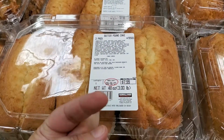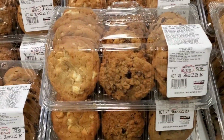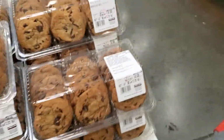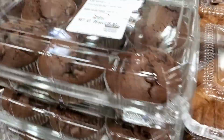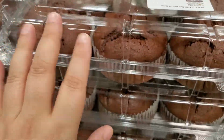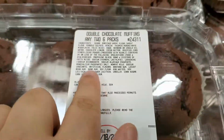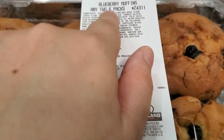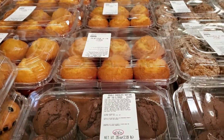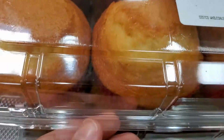At least for me. I have the 24 count cookies, $7.99. Wow, they look so good. Look at these muffins. You get 2 packages of any selection for $7.99. And they have the double chocolate, blueberry muffins. Over there, they have the regular muffins. These are so good. The manteca muffins, these are my favorites.